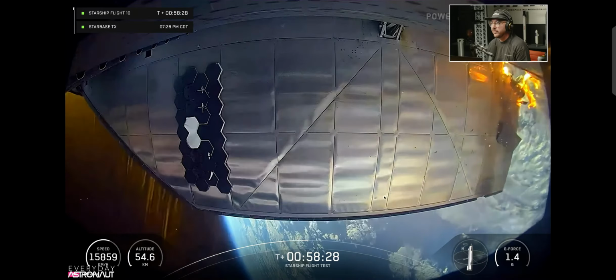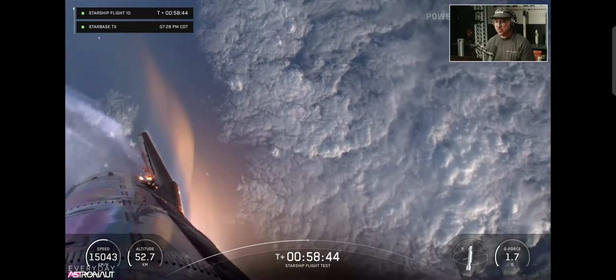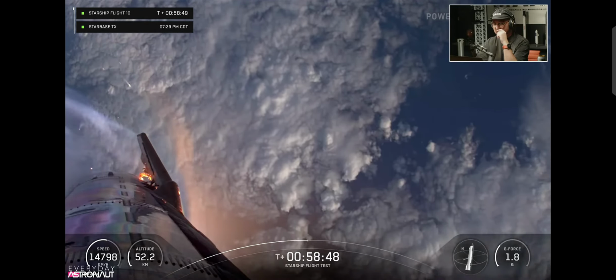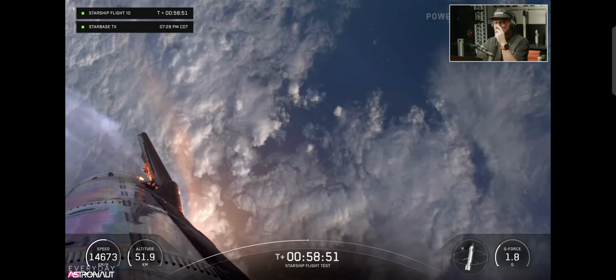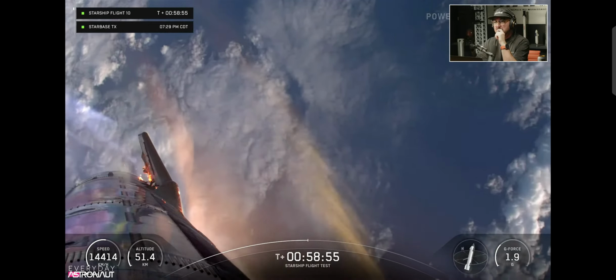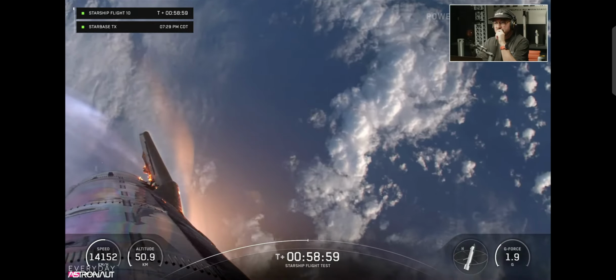1.4 G. There goes more aft flap. Look at that. Running away. Sheesh. Captain Ecolo, or EKO, in our Discord is saying it actually says a lot about how controllable it is. Still a little bit toasty on the aft skirt. How controllable it is, even with parts being so damaged. As we continue coming in, it is pretty impressive that it's maintaining orientation. Again, we are intentionally stressing the flaps so we can learn all we can.